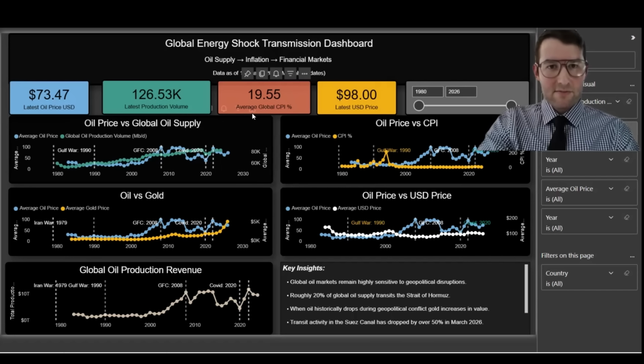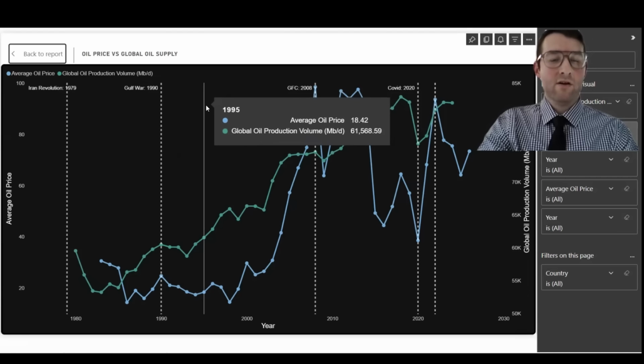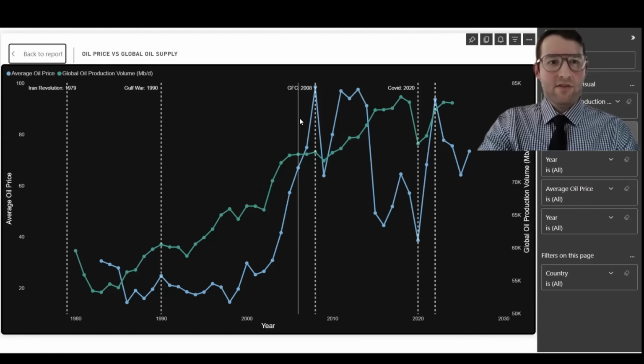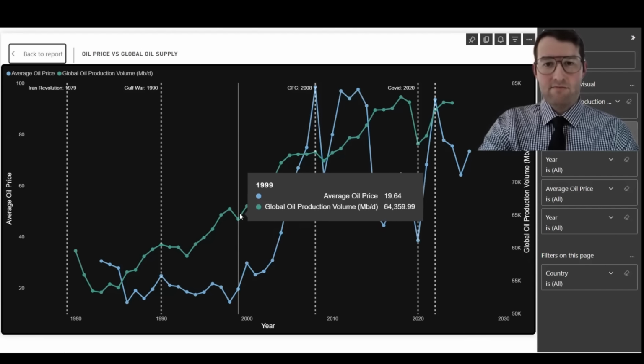Okay, so I'm just going to bring this graph up so we can have a bit of a look. I've got all the different wars and crises throughout the last 30 to 40 odd years. We can see here the average oil price, which is crude oil price per barrel in USD. And then the global oil production volume is the turquoise or green line, in million barrels per day. That's the amount of volume produced daily, or yearly, I should say, the average annual production rate.